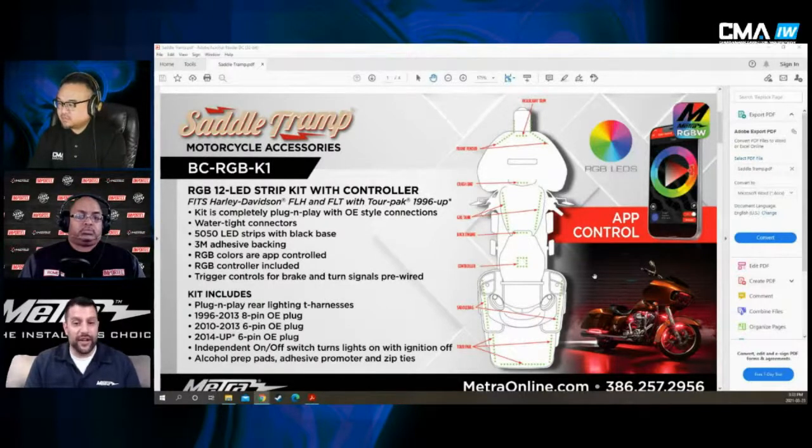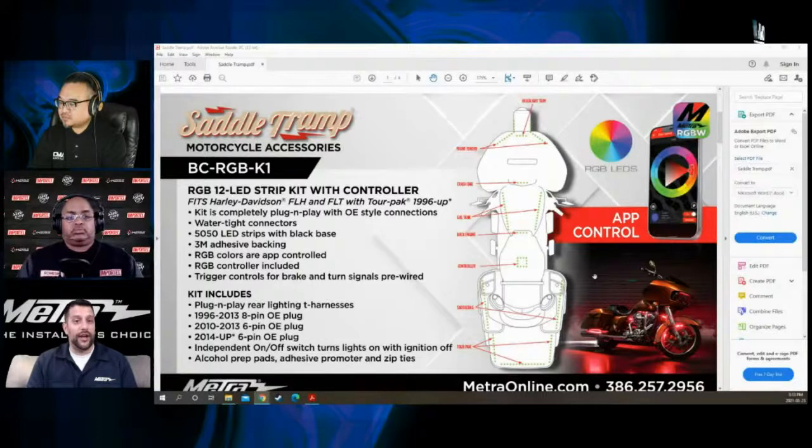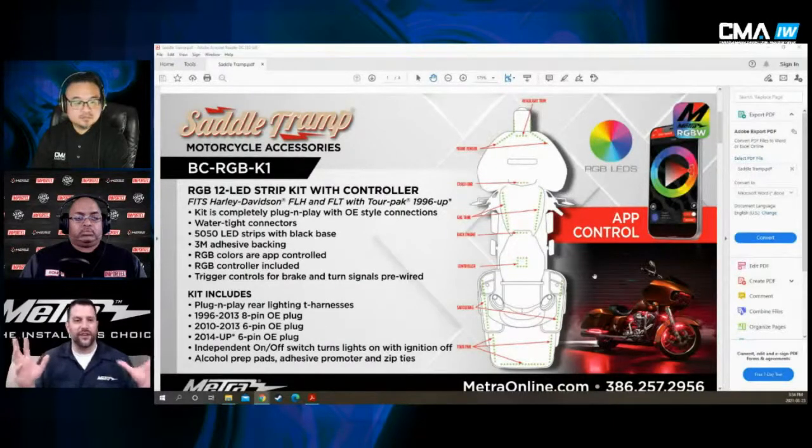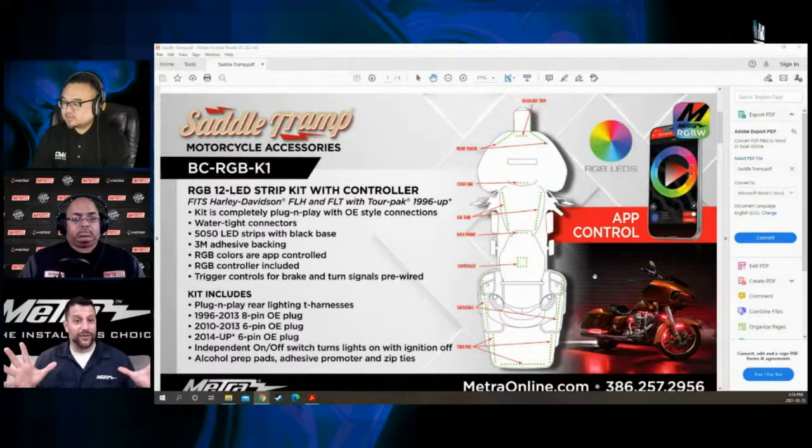Million different RGB colors, which is app controlled through our Metra RGBW app, which you can download from either the Apple iTunes store or on Android. And the RGB controller is, of course, included, being that it is a plug and play kit. And the controller also controls for brake and turn signals as well, which is kind of unique to our Saddletramp branding. So when you install this, and if you've aligned all the LED strips up on the bike frame left and right and in the back of the bike as a brake, when you press the brake, the red lights will light up as a brake light.